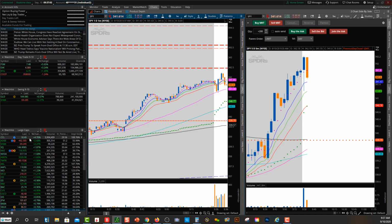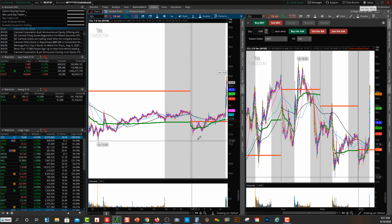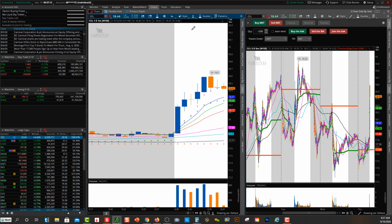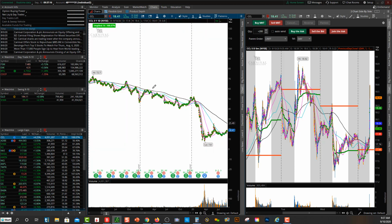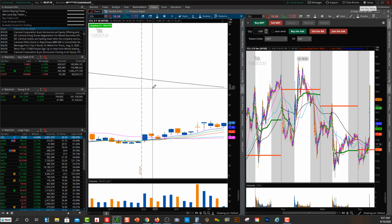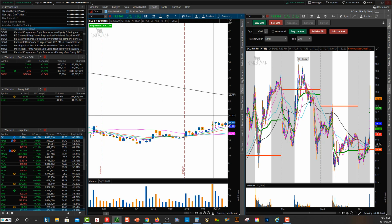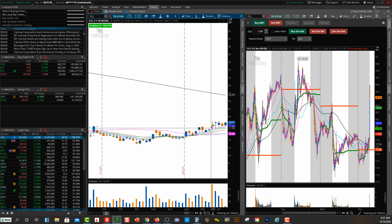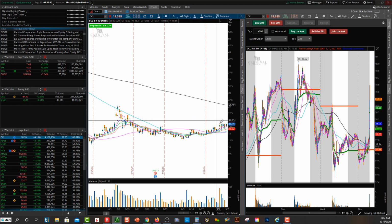Let's take a look at some of these other ones. CCL, Carnival, Cruise Lines. This one may be interesting. Carnival. This one might be having kind of a flag set up over here. I kind of like this setup right in here.